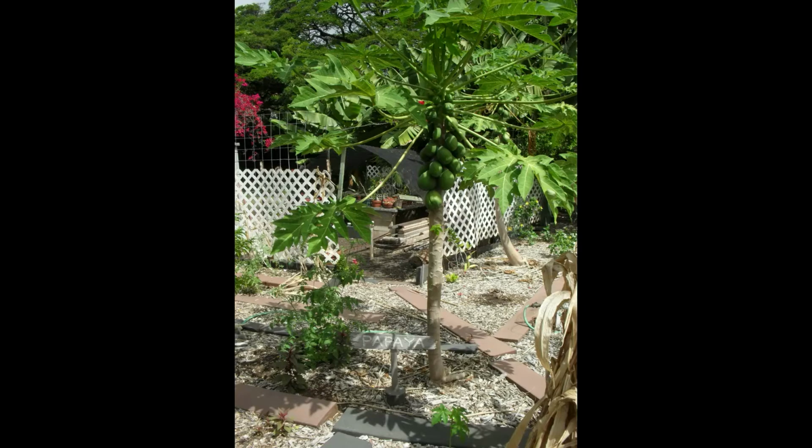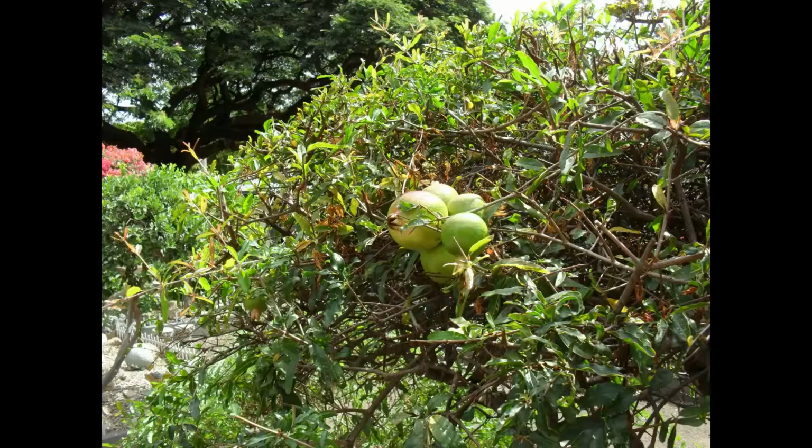Here are some photographs that I took of a papaya tree. The papaya tree is a tropical fruit plant which bears the delicious papaya. The fruit is really a large berry, but it tastes absolutely delicious. It grows in tropical and subtropical regions of the world.